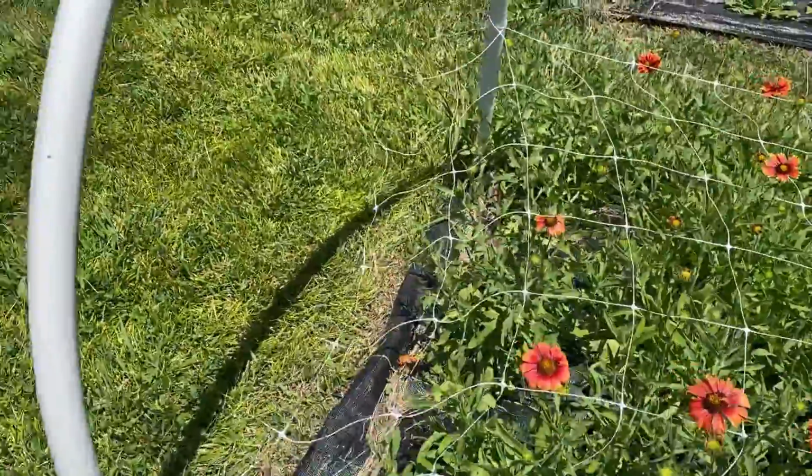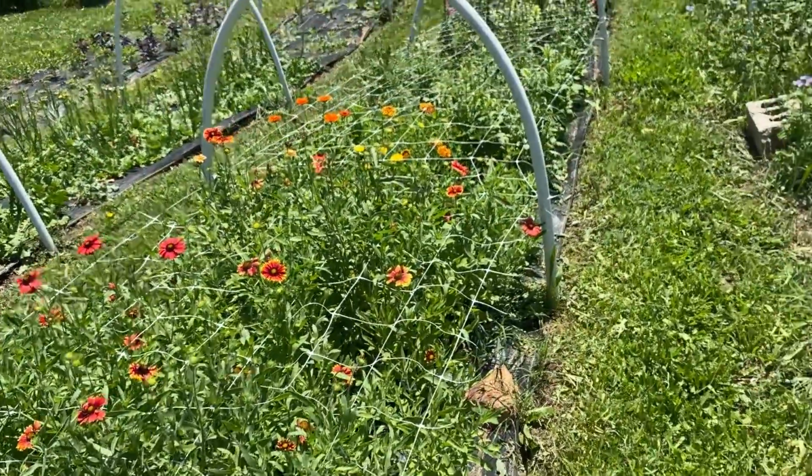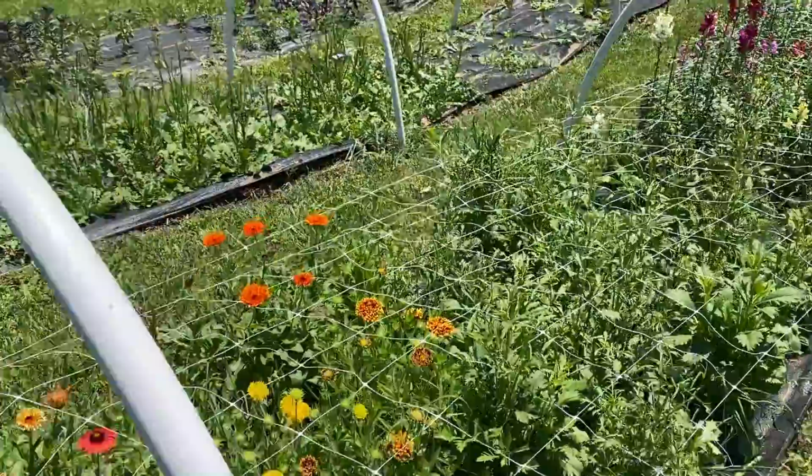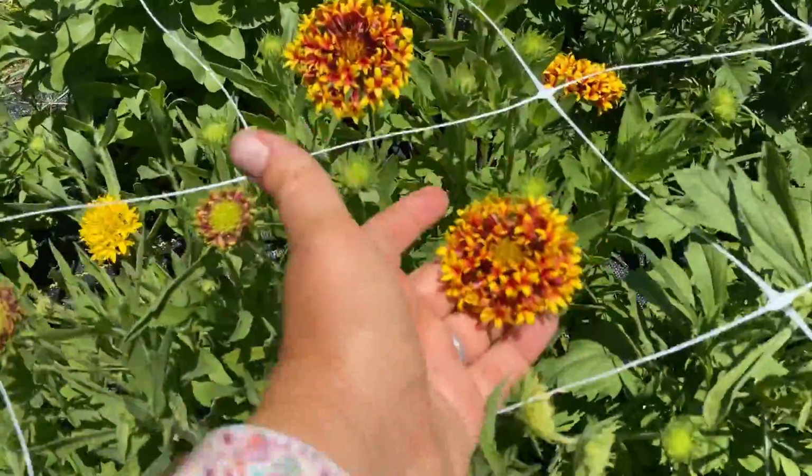I missed a lot last year because they all reseeded. This is all blanket flower, and then there's some fancy blanket flower. There's some more calendula in here. I don't know how it got here. These guys are really pretty.